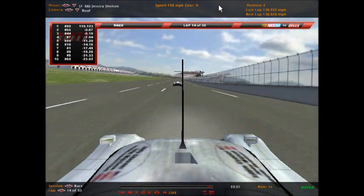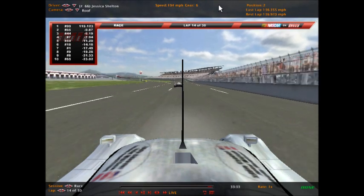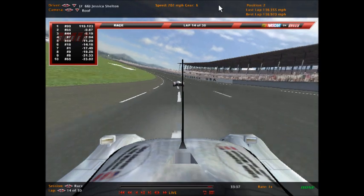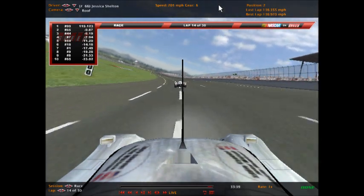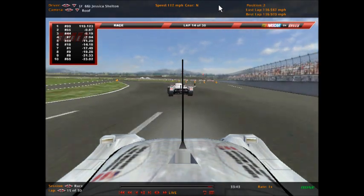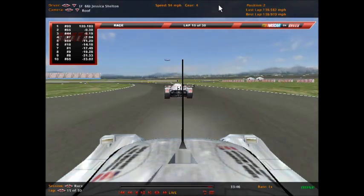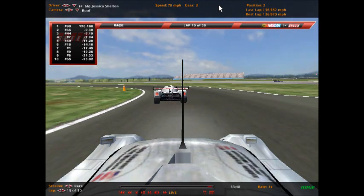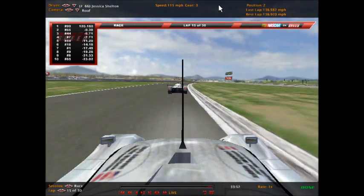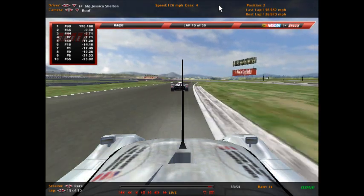These are 6-speed transmissions on these GTP machines, unlike the usual 4 gears you would see on the NASCAR car. And Shelton gets up to about 207 miles an hour before she has to slam on the brakes on turn number 1. And she closed that interval down way big now, only 0.3 of a second.